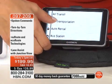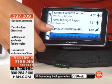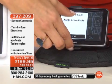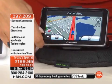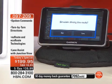Transit, here you are. Let's go to the Tampa International Airport. Are you counting by seconds? Well, check this out. Look how fast this is. In 2 seconds, you are on your way. I mean, that's what makes this such an incredible value. And remember, you can do that the traditional way with the touch navigation, or you can do it with your voice.